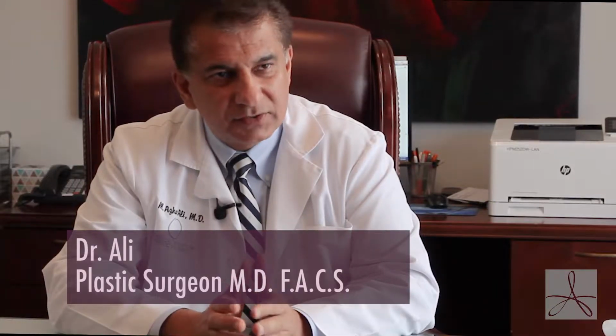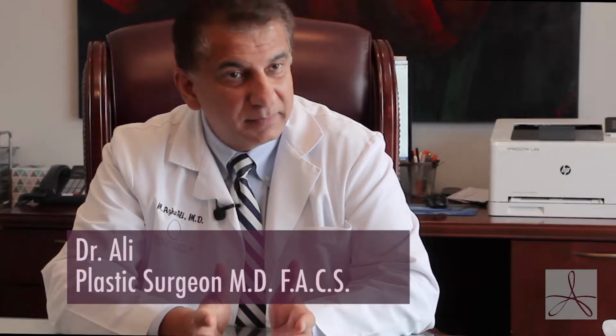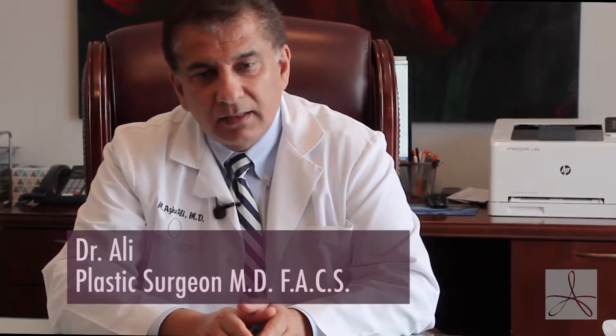Rhinoplasty is a procedure that is meant for reshaping the nose. Every ethnicity and every person have different shapes of their nose, and sometimes people don't feel comfortable with their noses because it is the most prominent, the projecting part of the face. So in 2.5 hours of surgery, you can really transform the way a person looks at themselves.